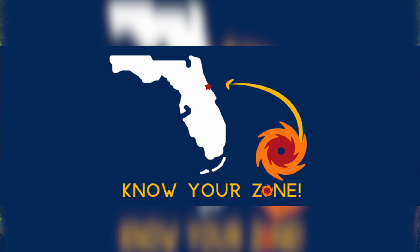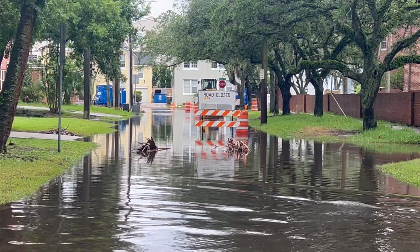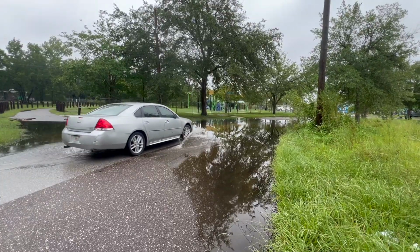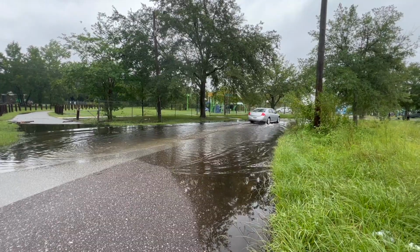And lastly, it's really important to have a hurricane plan. Know your zone, it's called. If you live in a flood-prone area or an area that would have to evacuate during a landfalling system, know those roads that you're going to need to take to get out of harm's way. Know the highways, know the local roads, know the back roads. Sometimes those are the best way to get out of a dangerous situation.